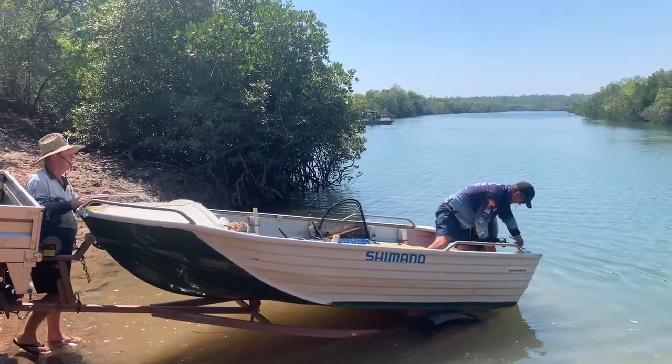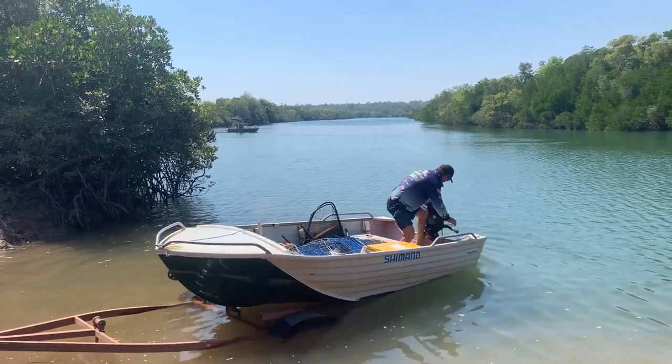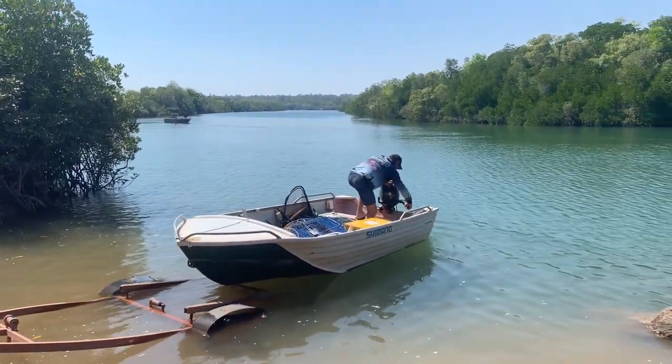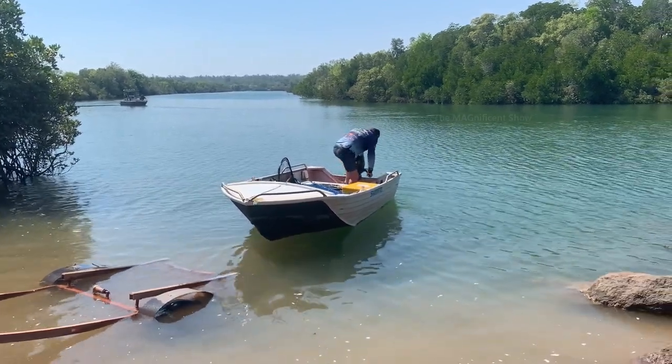This river is called Finnis River, located south of Darwin. It is a long river and a very famous river for fishing and crabbing, also for deadly crocodiles.